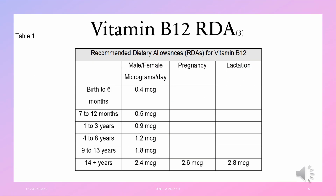I wanted to include this slide on vitamin B12 for the RDA, so you could see it increases as one gets older. So babies up to 6 months only need 0.4 micrograms of vitamin B12. Babies 7 to 12 months old, 0.5 micrograms. 1 to 3 years old, 0.9 micrograms. 4 to 8 years old, 1.2 micrograms, and age 9 to 13, 1.8 micrograms, and age 14 and older, 2.4 micrograms. And you can see it even goes a little bit higher for those that are pregnant or lactating.